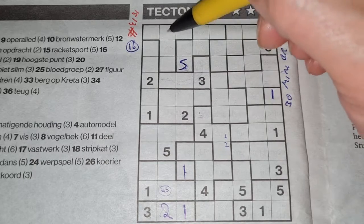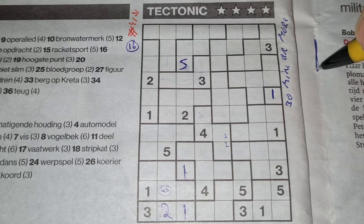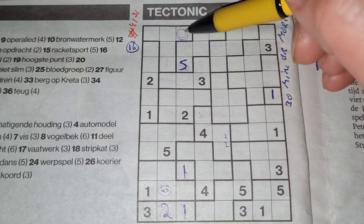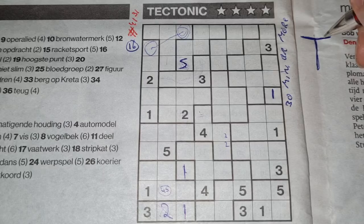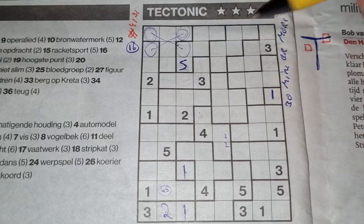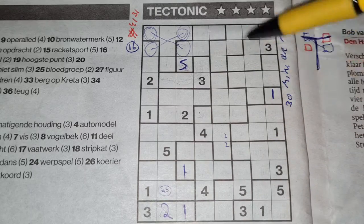For example, the T shape. Let me draw the T shape here. When you see the T shape, remember that this box has the same number as that box. Okay, so this box has the same number as that box, but also that box has the same number as this box. More T shapes here? No.